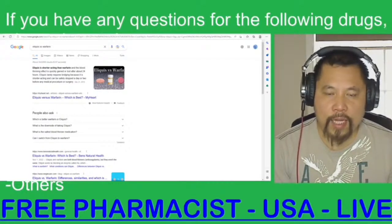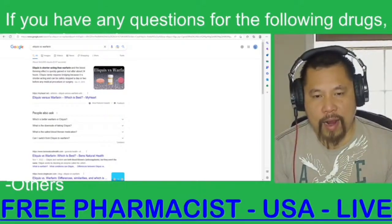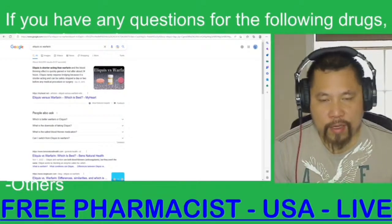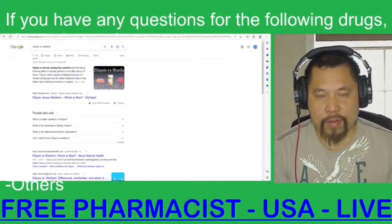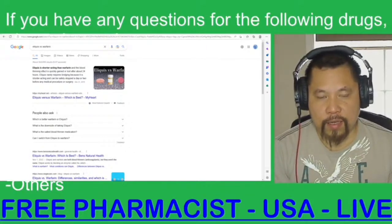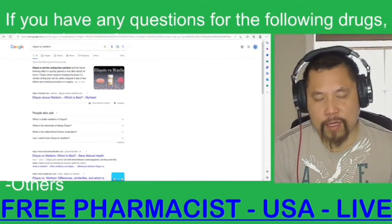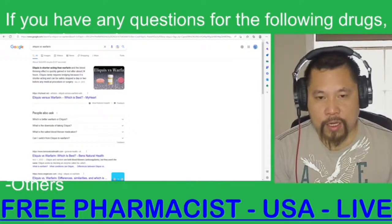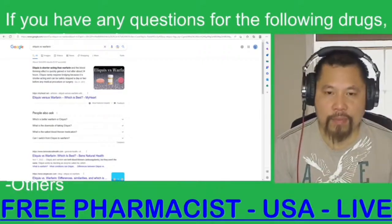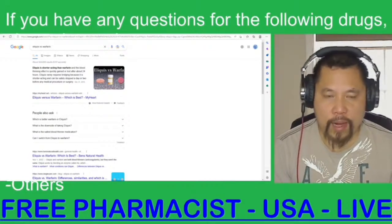When the INR is too low, it means you don't have enough warfarin in your body. When the INR is too high, it means you have too much warfarin in your body. It may cause bleeding. So that's why they have to test your INR level frequently. If you are stable, your INR is very stable, then you can come back in 6 weeks. But if your INR level is not stable, you have to come back frequently, like weekly or every 2 weeks or 3 weeks, depending on your INR level.